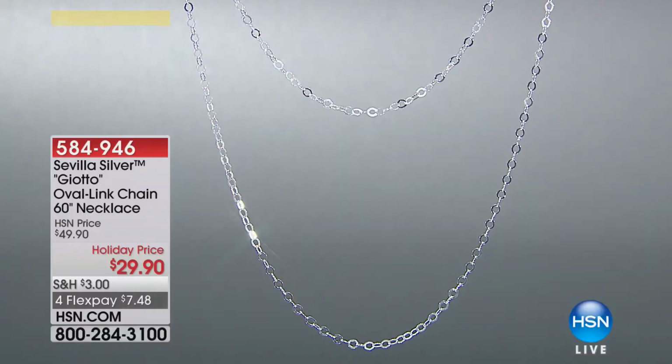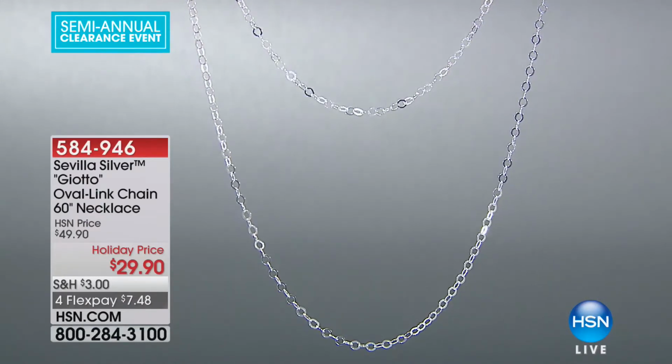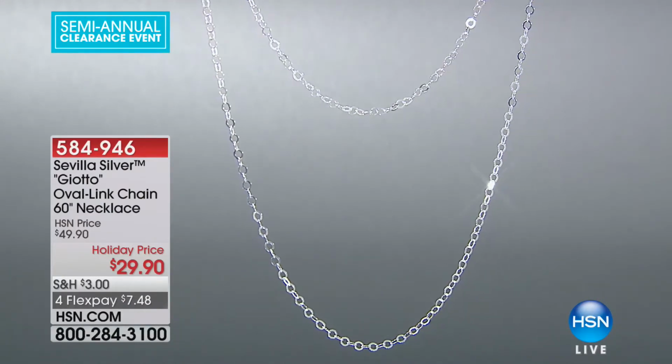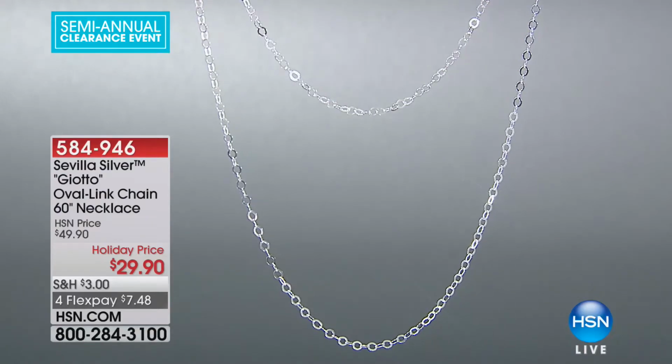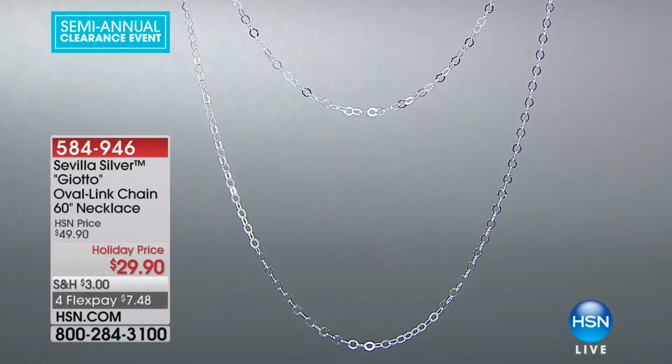But now, Bill, we are moving to one of my favorite pieces in the entire show. In fact, speaking of layering, this would be beautiful back with our 60-inch. So I'm going to put the clear quartz that we just talked about with the 60-inch. This 60-inch oval link chain was originally $49.90.